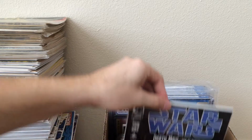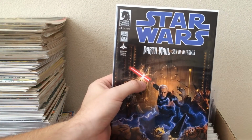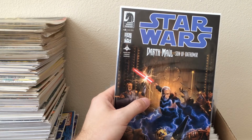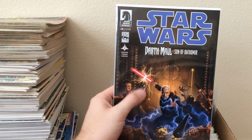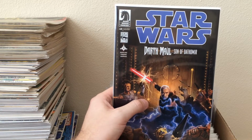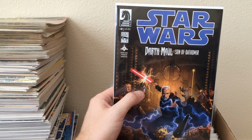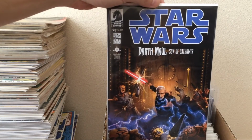Next up we have Star Wars Darth Maul, Son of Dathomir. I'm not sure exactly how to pronounce that, but this series, I think it's a 4-issue series. It's pretty tough to find. I'm not sure if it was just a low print run or what, but I've seen 1 through 4 sell for $100. There's also a trade paperback that sells for $100. And I did find a whole bunch of issues 2, 3, and 4. I don't think I have a number 1, unfortunately, but it's a cool series.